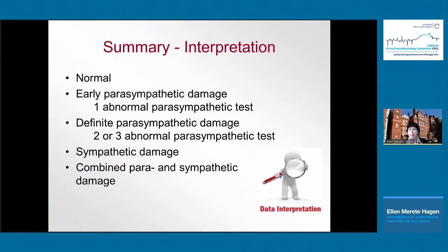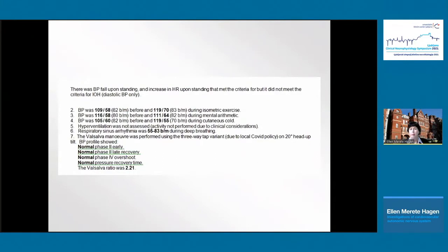With regard to the sympathetic part, it's not uncommon that people don't work well on the mental arithmetic, or they don't perform optimally during the other tests. So the clinical scientists make a note of whether they performed well or not. So here is one test which was done actually today.